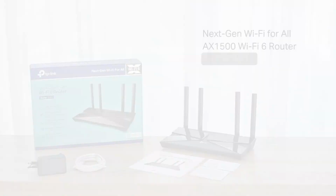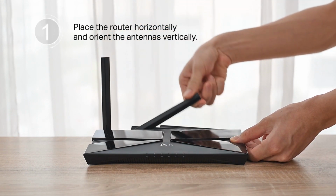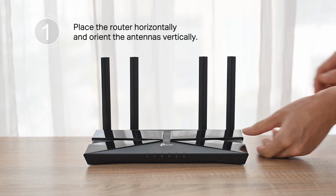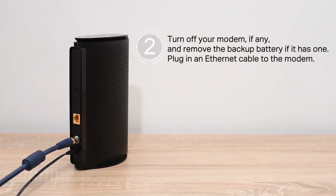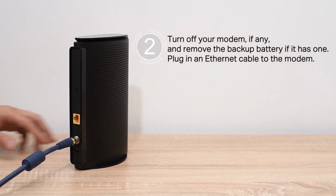Number 3. TP-Link Smart Wi-Fi 6 Router Archer AX10. Enhance your home network. Introducing the TP-Link Smart Wi-Fi 6 Router, also known as the Archer AX10. This advanced router boasts 802.11ax technology, offering lightning-fast speeds and improved network efficiency.